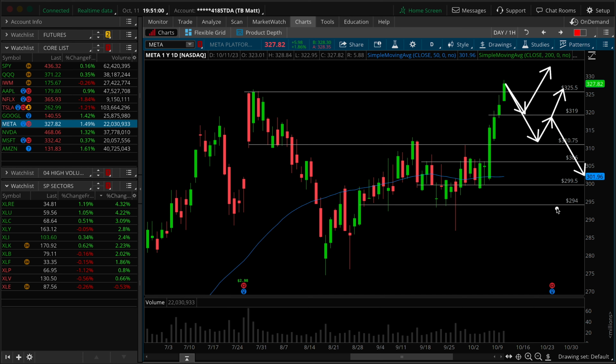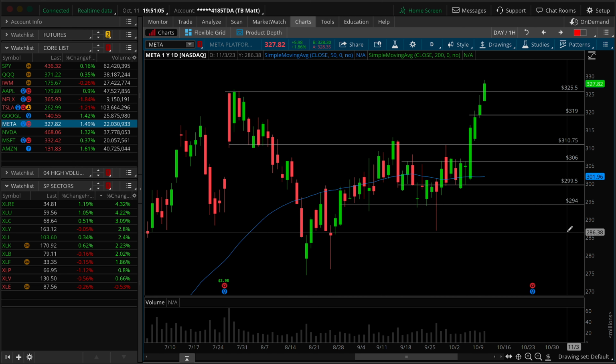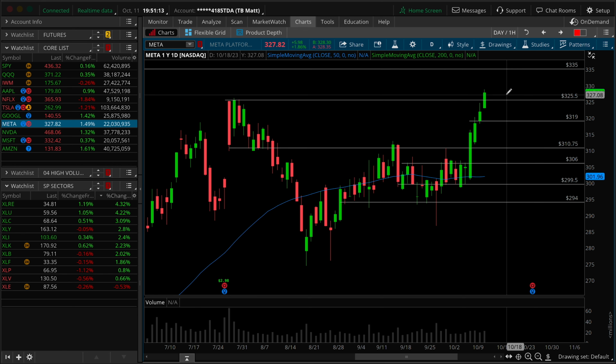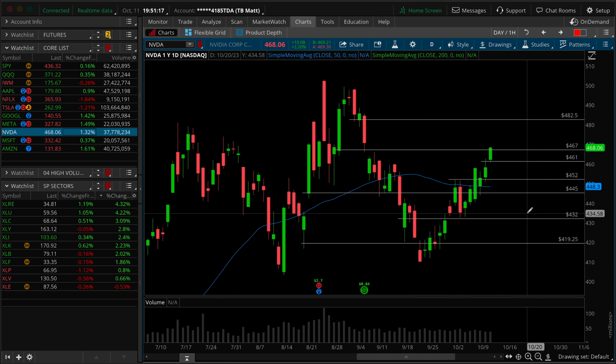So no matter how you slice the cake in Meta, I do think that this is one to contend with into the remainder of this week for a pullback, offering something at 319 or 310.75. Straight up continuation, there's some room to run overhead. 335 is the number. I would like to get involved after a pullback there. Let's take a look at NVIDIA. NVIDIA is an interesting one.